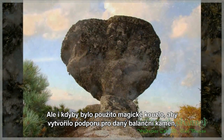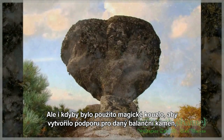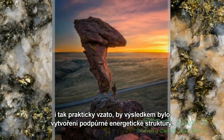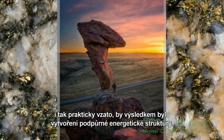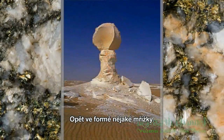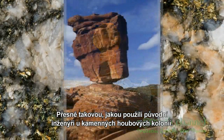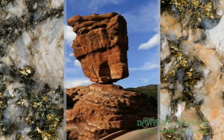But even if magical spells were used to create the support for a given Seda, still, in practical terms, at the end, the job would be carried out by creating a supporting energy structure, again in the form of some sort of grid, similar to the one which the original engineers of the stone mushroom colonies used.